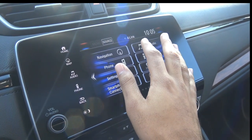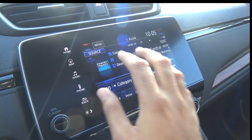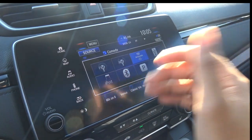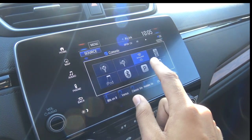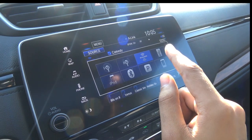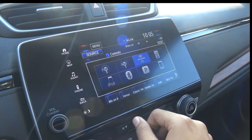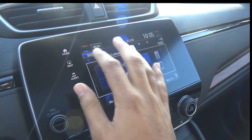You also do have your audio, and your different audio sources do include all of the norm. As you can see, this touchscreen is very responsive, and you have your AM, FM, Sirius XM satellite radio, USB port with iPod integration, Bluetooth streaming audio, and your Pandora radio interface.